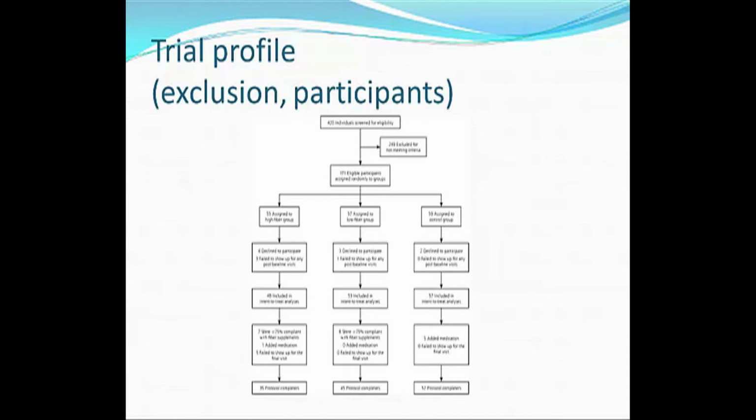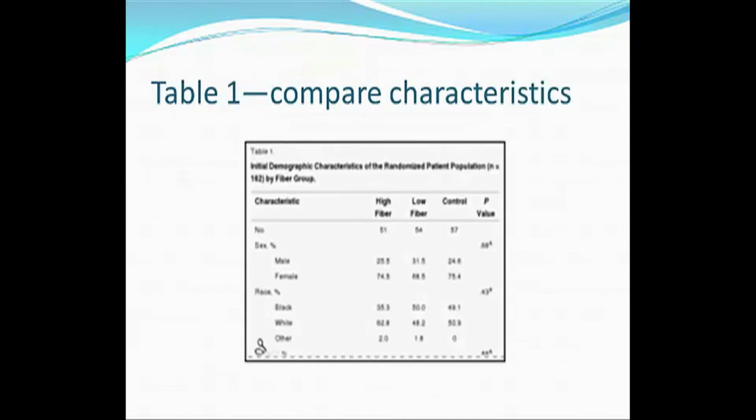But when you see a trial like that, you want to know what happened to the people. Say we started out with a sample of 2,000 people, and we randomized 48 of them. You say, whoa, what happened to the other 1,900 people? You need to ask that question, and there should be a trial profile in the study. Because if strange things happen to them, you just can't believe the results. Then there's going to be a table 1. There's always a table 1 in a randomized controlled trial. If it's not, stop reading the trial.